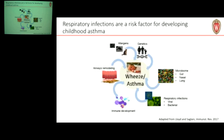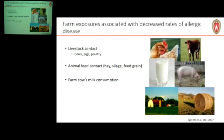And this project is really part of a larger set of studies that is trying to determine how farm exposure may affect some of these previously defined risk factors that lead to asthma. So specific farm exposures, not all farm exposures are the same. Several independent studies have found that there are really three types of contact with farms that result in different health outcomes. Those include regular contact with livestock, specifically cows, pigs, and poultry, regular animal feed contact, which is hay, silage, or feed grain, and also regular farm cow's milk consumption.